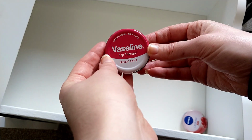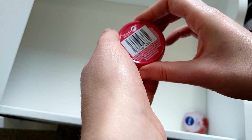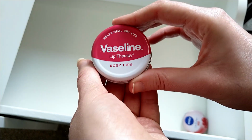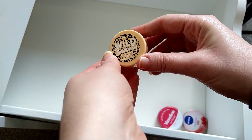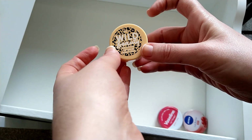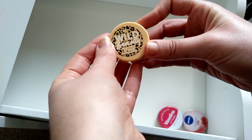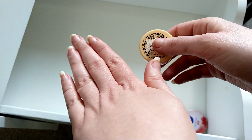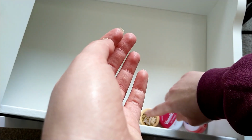Next one we have is a Vaseline. This is the Lip Therapy Rosy Lips one. I think I've used one of these up before, and I just got this in a set. We then have this one, which I got as a gift, and it's from Primark, and it's a wild berry vanilla scented lip balm. My niece got me this for my birthday this year, I believe, and I haven't opened it yet, but I love anything vanilla scented. You'll also have to ignore my nails. I haven't painted them because I just didn't really feel like it. So we have that one, which will be the next one I will use.